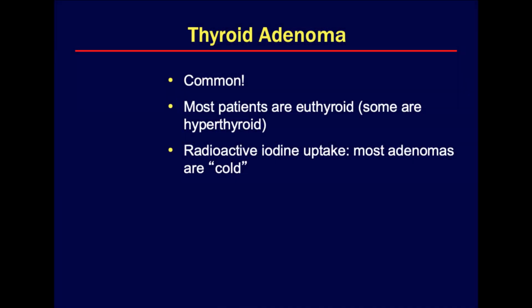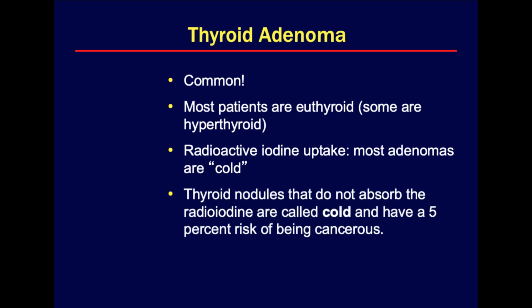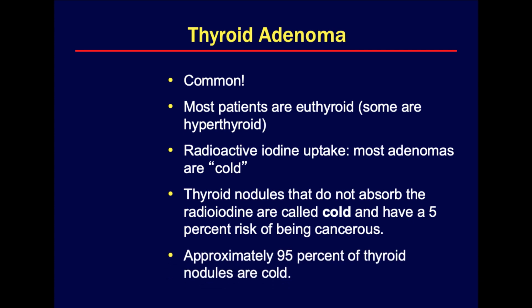Another test is a radioactive iodine uptake test, and this is where the person is given radioactive iodine by IV, and most adenomas are what we call cold. So once you take a picture of this, what you're going to see is the thyroid nodules don't absorb the radioiodine. That's why they're called cold, and they have a 5% risk of being cancerous. And approximately 95% of the thyroid nodules are going to be cold.